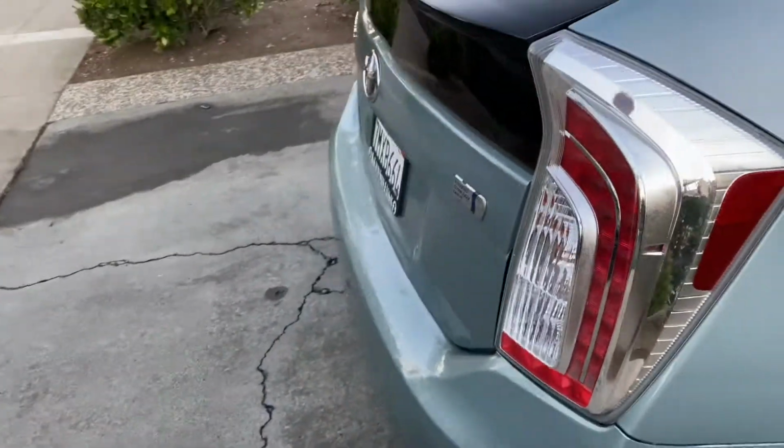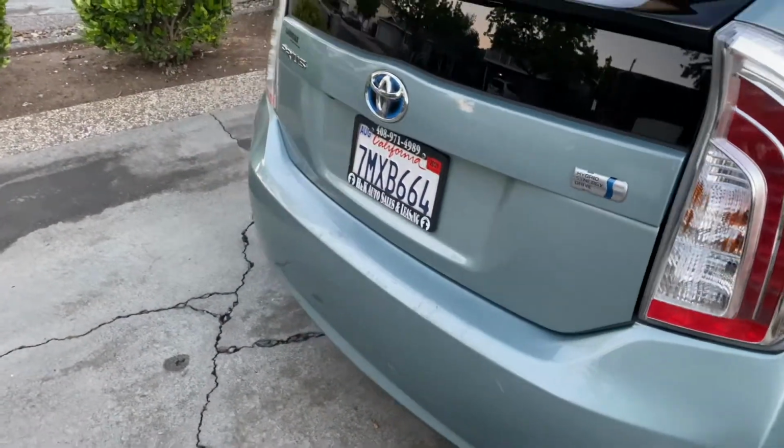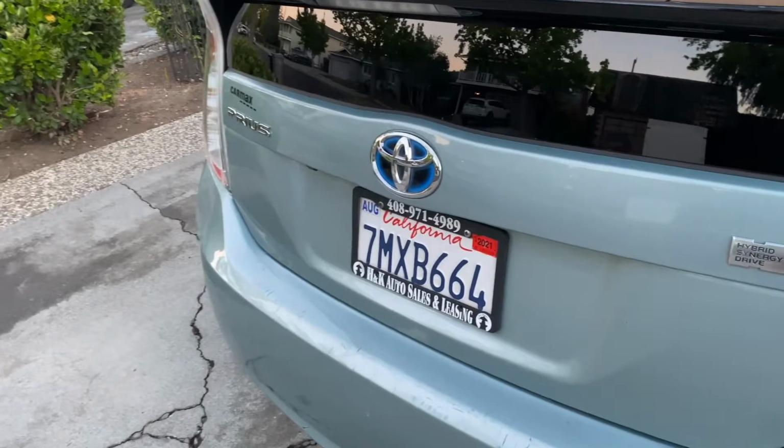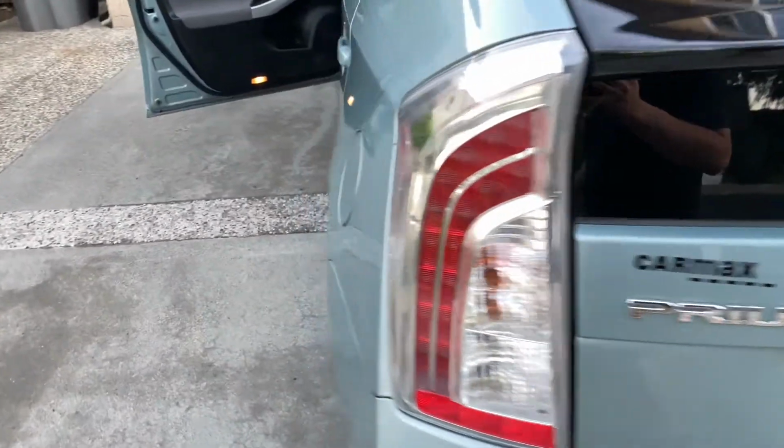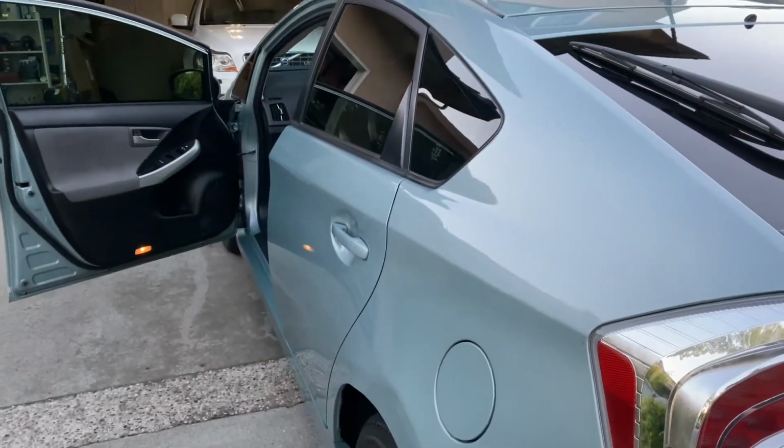It's due for its next oil change. I have that booked in about 2 weeks, so that'll be getting in there and getting taken care of. But I just want to talk about the reliability of the Prius and how great it's been.